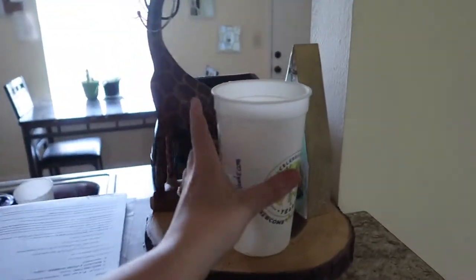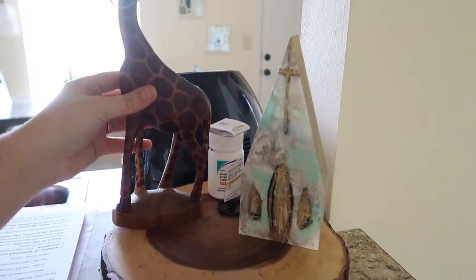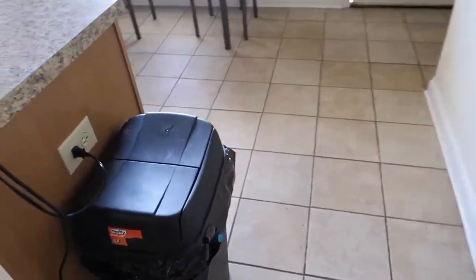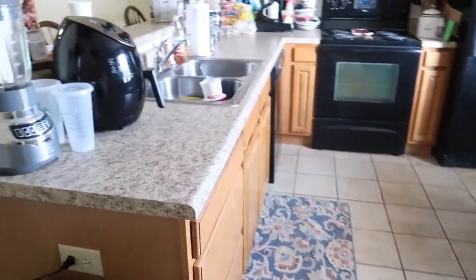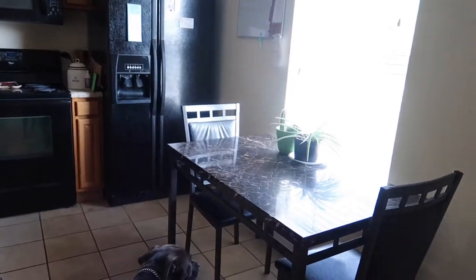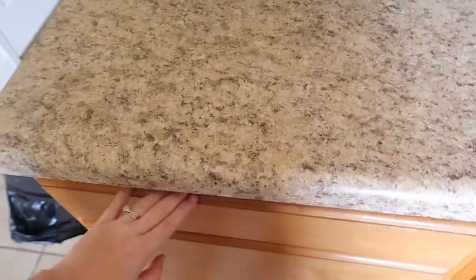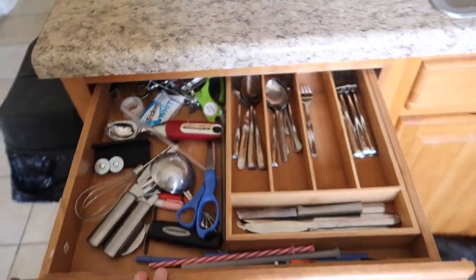But we also, I'm getting rid of these two things, attempting to sell them. And then over here, we'll move that. We have just some little decorations on a cutting board, and this is where my roommate's dog eats. And then coming into the kitchen, obviously the trash can. I'll give you a little overview. It's just our kitchen. Got some plants and a Khaleesi, but we have the blender, Starbucks cups, and an air fryer. And here's the utensils.